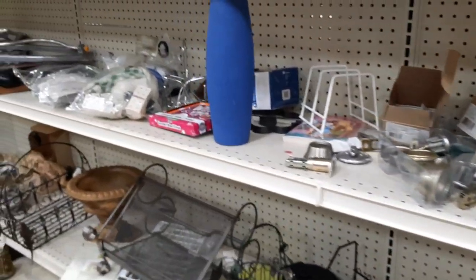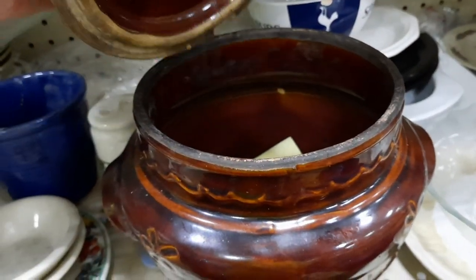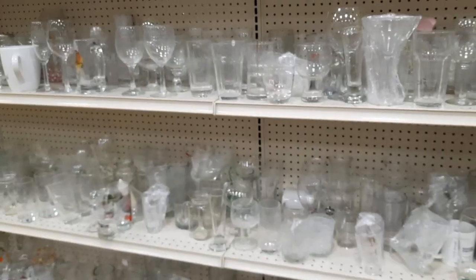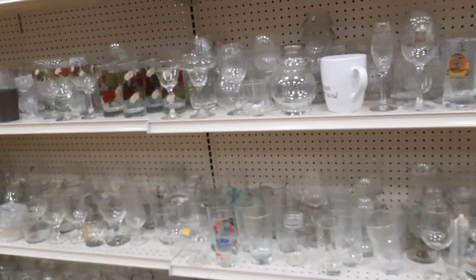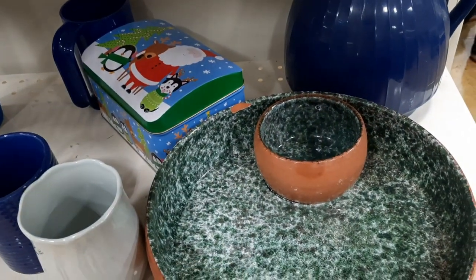And here we are just continuing on, looking at all the different things that they have to offer. This was cracked on the top, but this looked old. And then the note inside just said, do not cook with lid on. Here's the clear glass section. And this was nice, but had a big noticeable chip on the top. And I don't think that had a price.